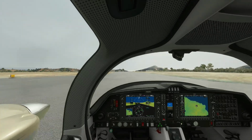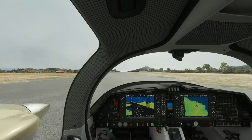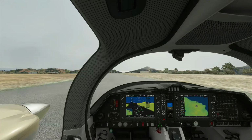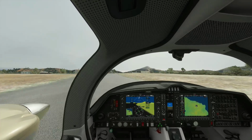Catalina traffic, Diamond Alpha India, clear of active runway, taxiing to the hangars. Okay, now we have to call 122.2. This simulates making a phone call to cancel IFR. Here you go, 122.2.